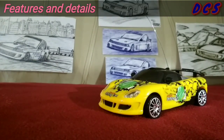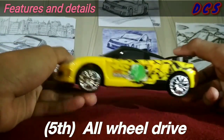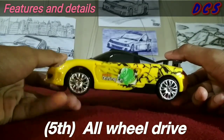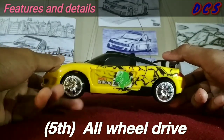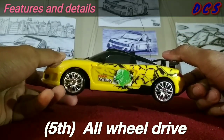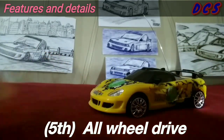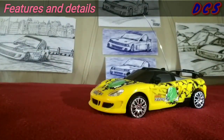The next one here is by far the best feature in this car. It comes with an all-wheel drive system. You heard me. It's all-wheel drive. If you still don't believe me, take a look at this. Yes, you can see the rear tire rotate, and I'm not doing anything. It's just wow on this car. It comes with such a good feature. What else do you need in a drift car? That was the best feature on this car, the all-wheel drive system.